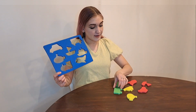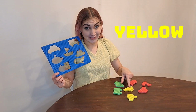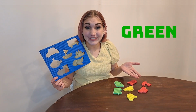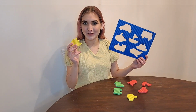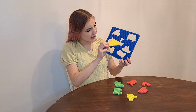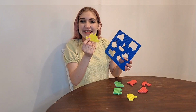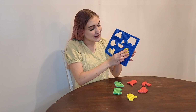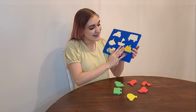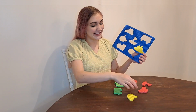Here are our cutouts. We have red cutouts, yellow cutouts, and green cutouts. Let's grab this yellow cutout. Where does it fit? Yeah, this is a cutout of a ship, and it fits right here. Perfect. Let's do another one.